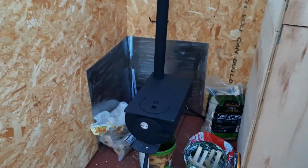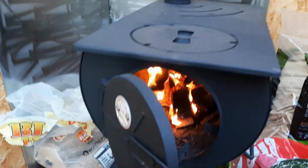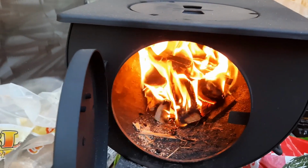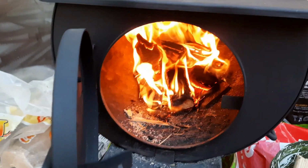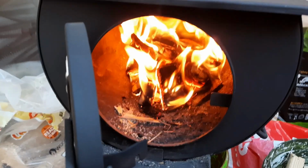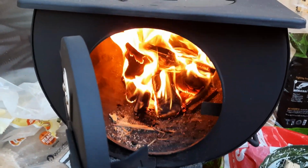Let's take a quick look. Yeah, that's nicely away now. It's literally only been 3-4 minutes. I've been outside, opened the polytunnel up, and it's already blazing away quite nicely. I'll get a bit bigger wood, little log on top of that, and that should set it for the day.